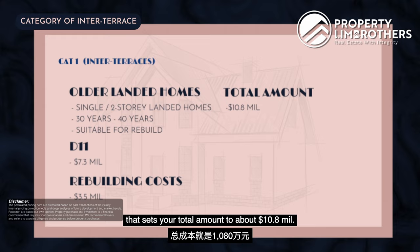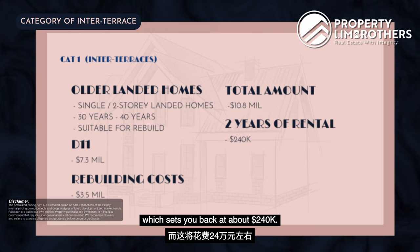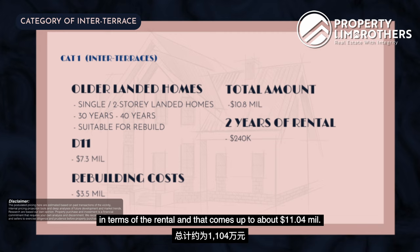And what else you need to take note of is that if you buy into a Cat 1 home, you will also need to cater for additional roughly 2 years time of rental, which sets you back at about $240,000. So in totality, you are looking at a $10.8 million plus $240,000 in terms of the rental, and that comes up to about $11.04 million.